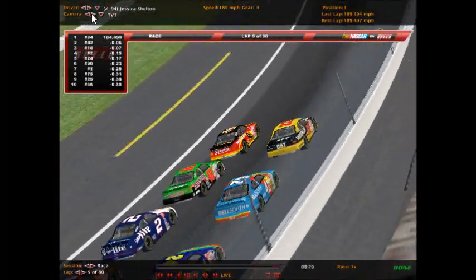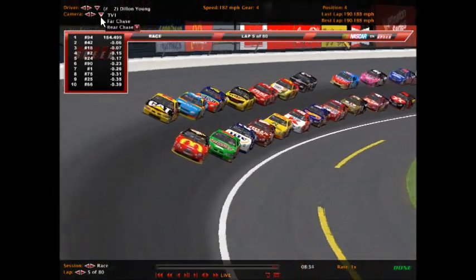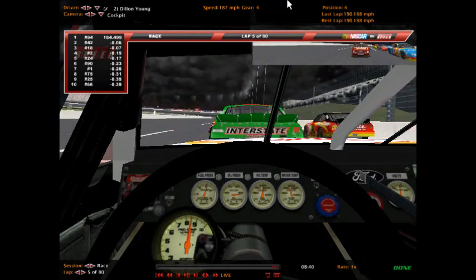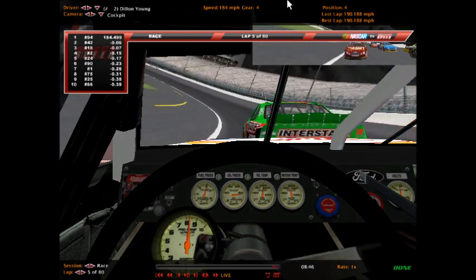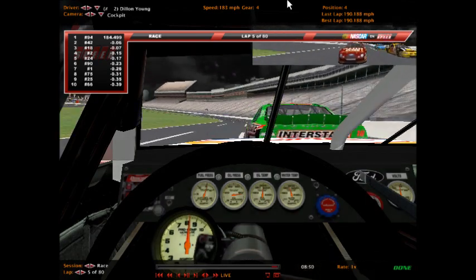Matt Haas, second position. Going for third is Dylan Young in car number 2. Dylan Young is one of our 3 cars carrying in-car cameras today as we ride on board Dylan Young's car. Matt Haas to the lead. Here comes Young to the low side of the Interstate Barriers Pontiac.